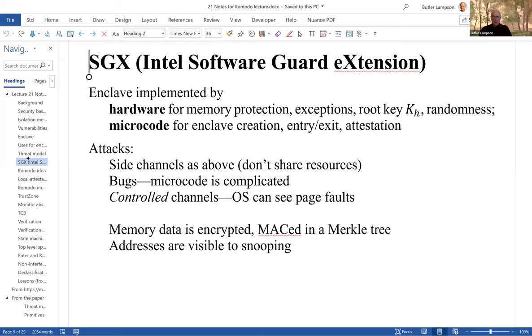Possible attacks on the Intel mechanism are the ones we've discussed before involving side channels. Possible bugs: the microcode is complicated and the interfaces to the microcode are pretty complicated. And it would be quite surprising if there aren't bugs in there somewhere. And the third class of attacks on SGX is the so-called controlled channels, which arise from the fact that in some ways the OS can see a fair amount about what's going on inside the enclave. In particular, it can see all the page faults that the enclave generates in considerable detail. And that's actually a fairly high bandwidth channel.